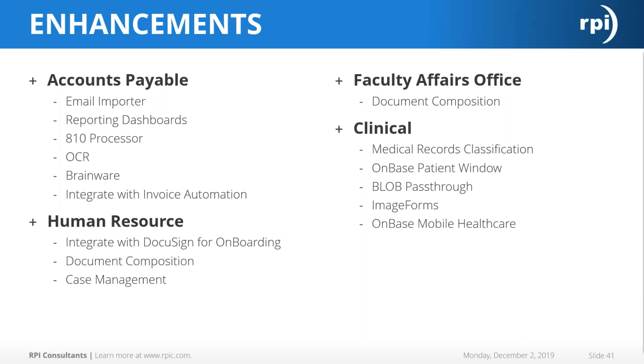The Human Resources Department, there are some opportunities here to maybe integrate with some type of document signature solution, either DocuSign or the PDF sign, for any of their onboarding employees. They could use document composition for any type of offer letters, wage increases, things along those lines. And then also they could be using the Hyland case management tool for any type of ticketing system for when employees are calling in concerns or questions as far as benefits or labor relations, anything like that. It would be a better tracking system, and then that would link directly to their folder in their OnBase system.